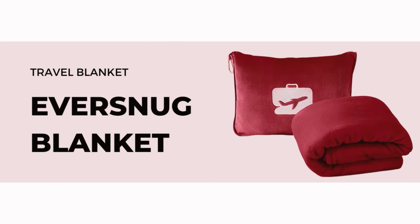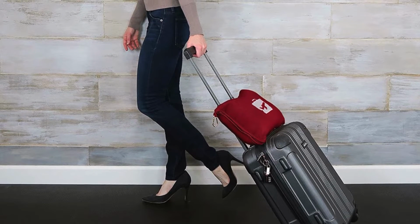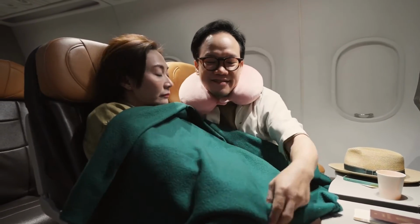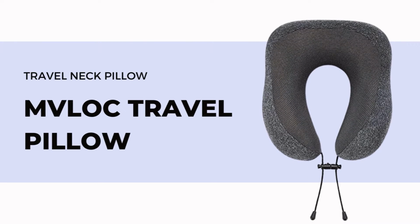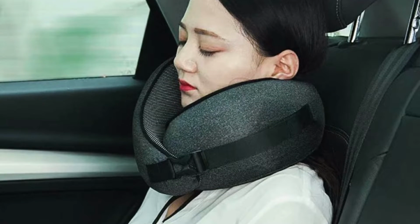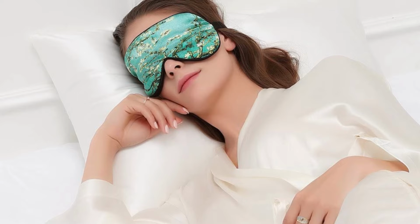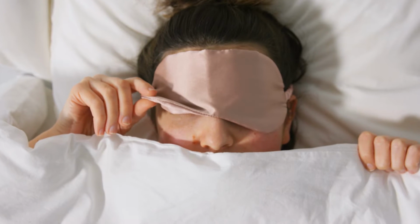Number 8. There are many great travel blankets you can own, but we particularly love the one from Eversnug. It doubles as a pillow and blanket in one. Number 9. The MVLOC Travel Pillow comes in a special ergonomic design with an extra high back and quality memory foam. Number 10. A comfortable travel eye mask is a great way to get some shut-eye any time of day. We love the Alaska Bear Organic Mulberry Silk Sleep Mask.